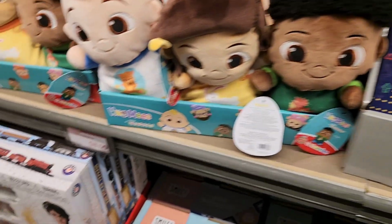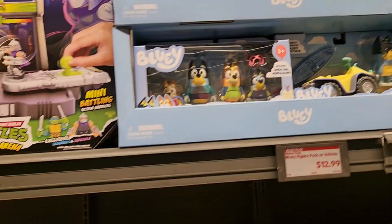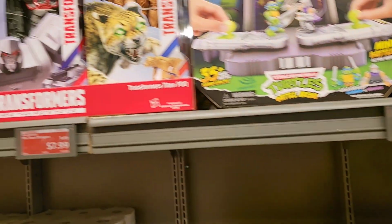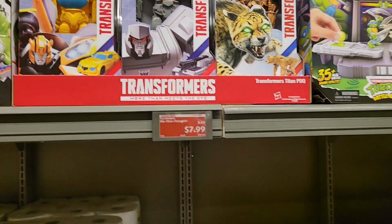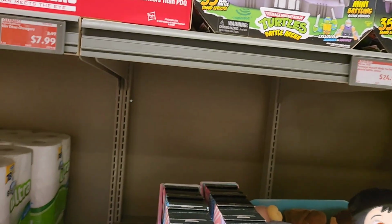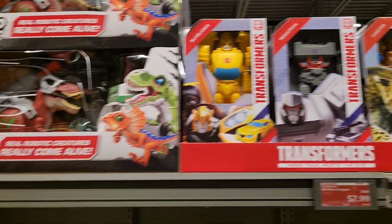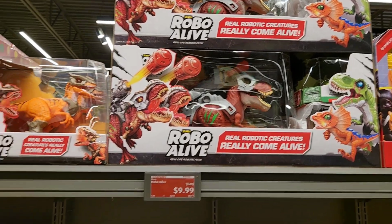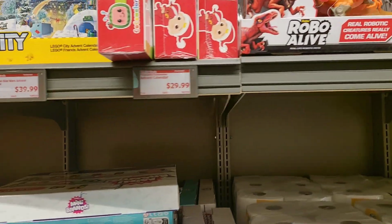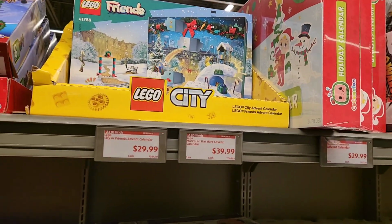Let's see. I got some Cocoa Melon Kids for $8.99. Bluey Toys for $12.99. Transformers, $7.99. Not bad. If you guys are doing a toy drive, come check out Aldi's because the toys are really nice toys and they're reasonable. $10 for a big old robot dinosaur? What? Let's see. Lego City at $30.